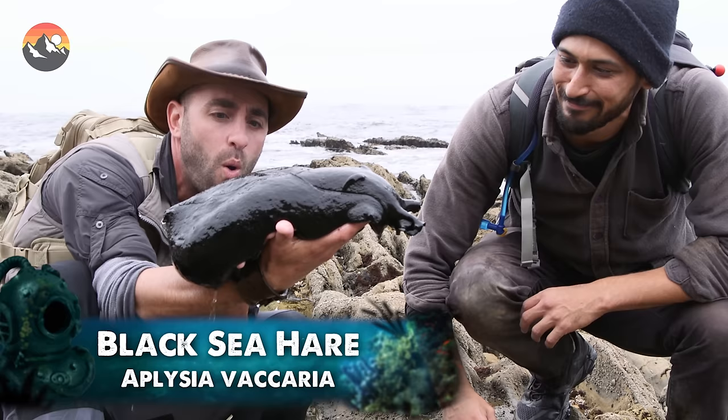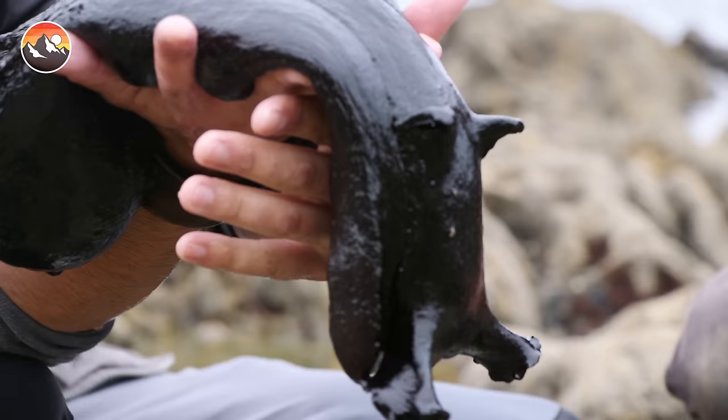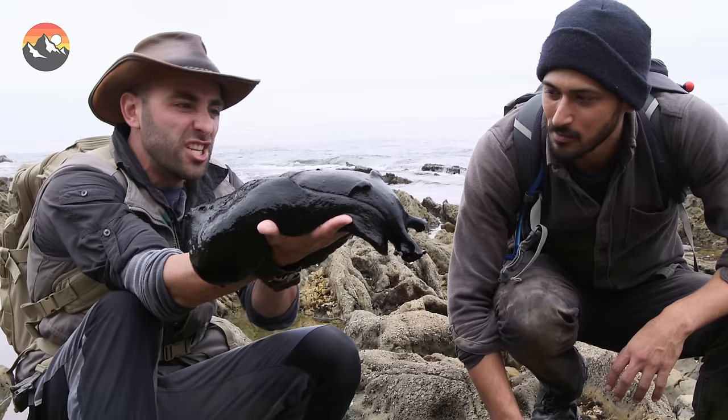Is that a big one, Aaron? Oh, it's a pretty good size. Yeah, it's one of the bigger ones I've seen. Wow. I'm gonna let it stretch out of my arm, see if we can get it to fully elongate itself. Oh my gosh, it is so slimy.